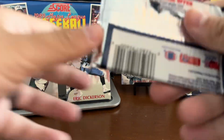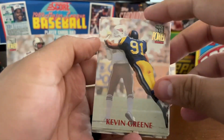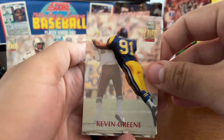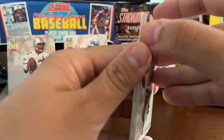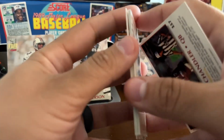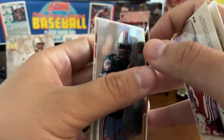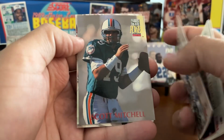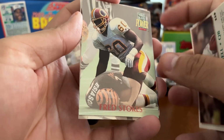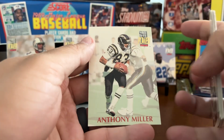So we're getting down to the final few packs here. Again, not the most exciting break. There's Kevin Green, as I say that. The great Kevin Green and Randall Cunningham back to back. Chris Chandler. But not a ton of stars coming out of these packs. 330 card set. Seems like they did a good job of balancing out Herschel Walker. Not going to touch that and say any more. Fred Stokes. Bill Brooks. Harold Green. Chris Dolman. And Anthony Miller.